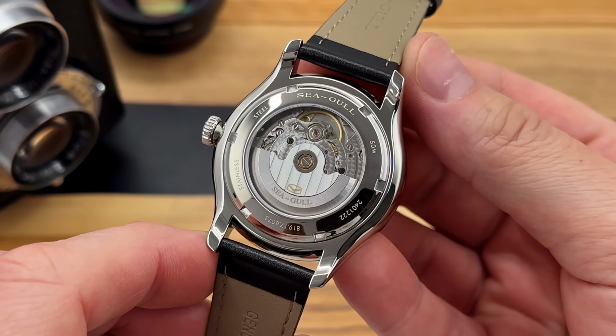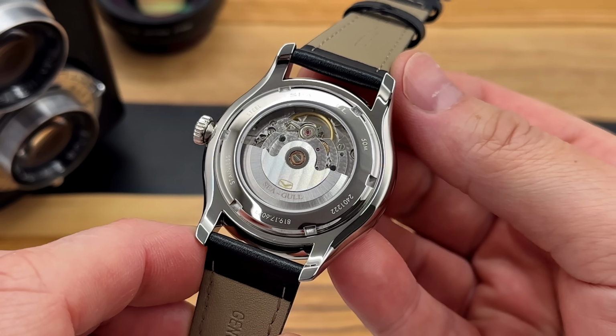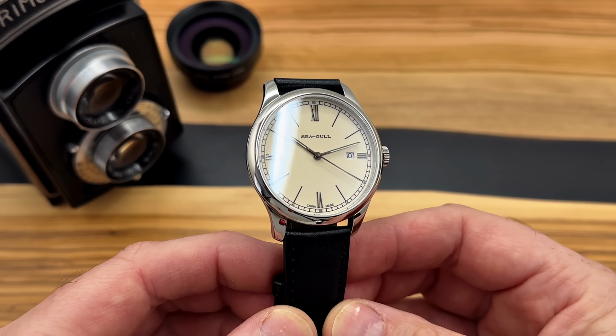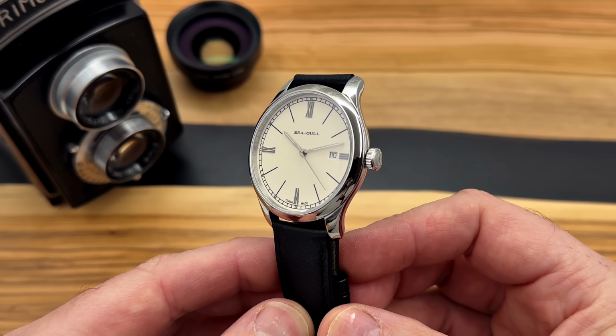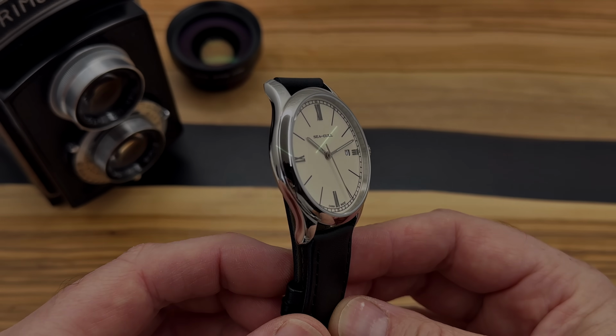And they do this every now and then. They just discount watches or make some watches available for really low prices, seemingly almost too good to be true. So I'm really pleased I got this one in to bring it to your attention. There's a few other new releases by Seagull actually that I'm looking to pick up and show you guys.